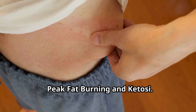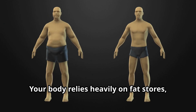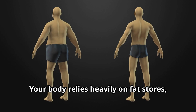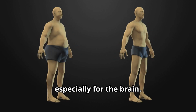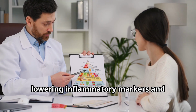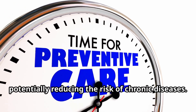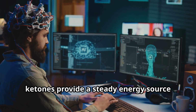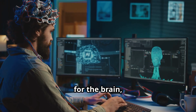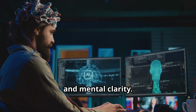Peak fat burning and ketosis, within 24 to 48 hours of fasting. At this stage, ketosis deepens. Your body relies heavily on fat stores, producing ketones for energy, especially for the brain. This process also reduces inflammation, lowering inflammatory markers, and potentially reducing the risk of chronic diseases. Additionally, ketones provide a steady energy source for the brain, enhancing cognitive function, improving focus, and mental clarity.